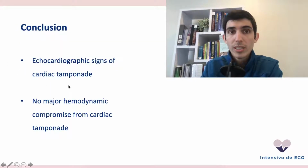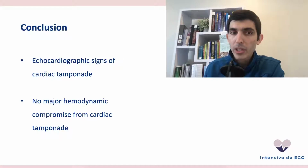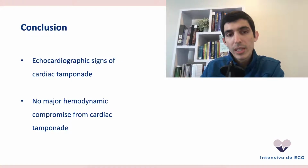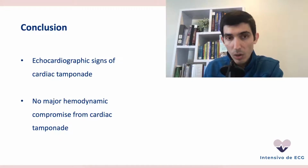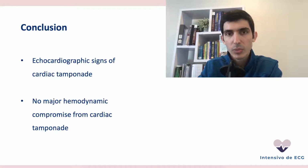So in conclusion, this patient had a large pericardial effusion. She had echocardiographic signs of cardiac tamponade, but no major hemodynamic compromise yet from cardiac tamponade. So we still did the drainage of the effusion because she was symptomatic, because of the findings on the echocardiogram, but she did not need to have an emergency drainage because of all the things I discussed with you.